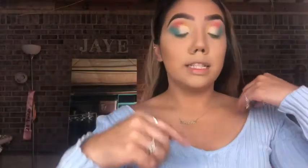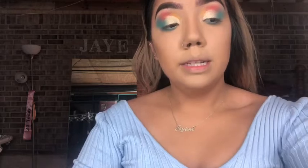Going back in with the Tatcha Luminous Dewy Skin Mist. I'm just gonna spray it. This also has a fragrance. Don't ask me what it smells like because I have no idea. But it smells like something.